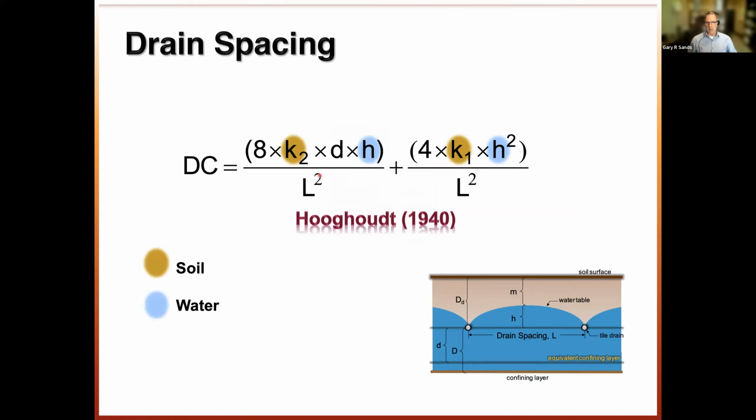They're going to be using this relationship essentially, where you will decide on a drainage coefficient or a drainage rate or a drainage intensity for your particular situation, depending on the crop, depending on the level of risk you want to assume, and so forth. And then knowing this hydraulic conductivity of the soil, and usually assuming a water table at 1 foot below the soil surface, allows us to solve for L, which is the drain spacing. And so I just wanted you to see that.